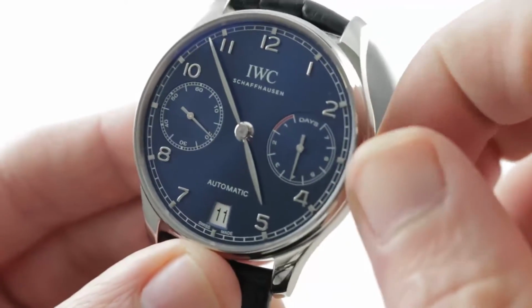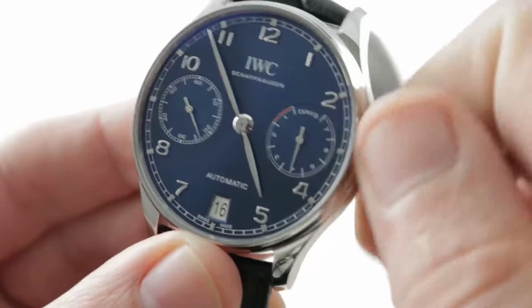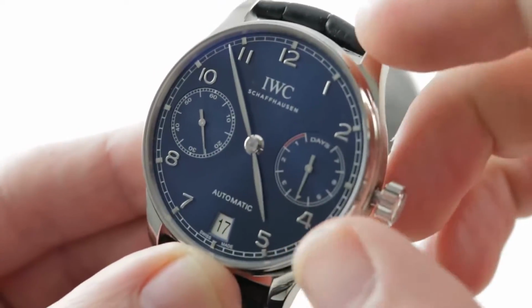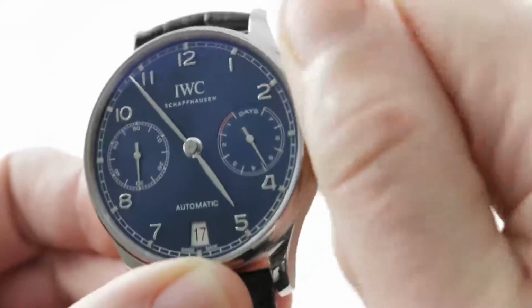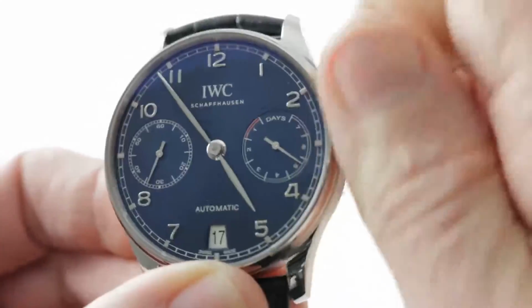There is a date window down at 6 o'clock, and you can see the watch features a quick set for rapidly cycling. It also features a stop seconds function, so you can sync the watch precisely to a reference time. Of course, the watch is an automatic, but you can wind it manually if you want to see the power reserve moving in real time. And for an automatic watch, it winds quite well.